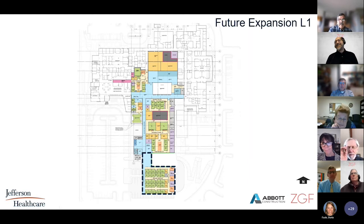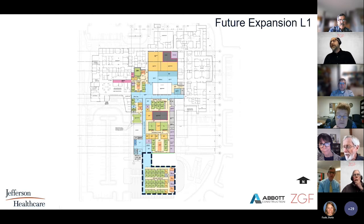And also, I think this points out that we really are trying to look 10 to 15 years down the road. And our mantra is we want to avoid the next group of hospital administrators and building designers asking the question, just what the hell were they thinking? Or why weren't they thinking about the next project?